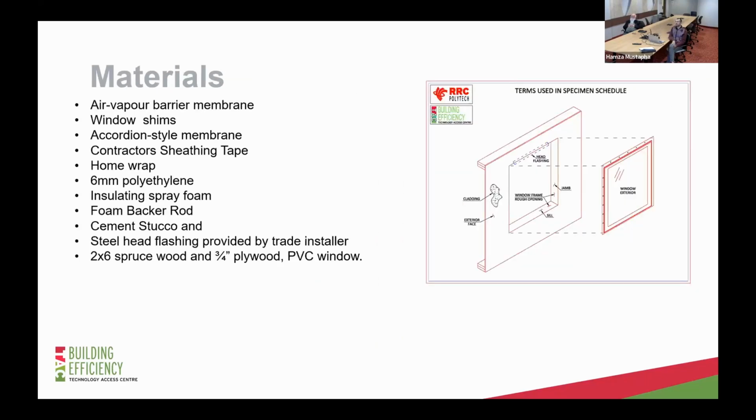Okay, materials. Air vapor barrier membrane, window shims, accordion style membrane. As people know, there's different types of membranes to wrap. So you've got your typical blue skin, an accordion style by 3M, and whatnot, different other styles. Contractor's tape, foam wrap, 6mm polyethylene, insulating spray foam, foam back rod, cement stucco, and steel stud flashing provided by trade installer, and 2x6 spruce wood.